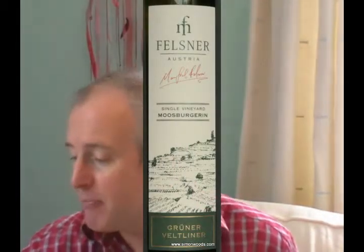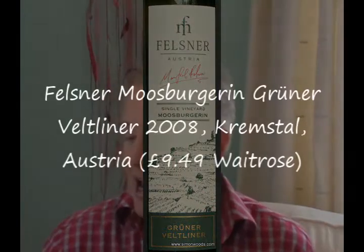Mishmash of white wines today. Two from Italy, but different ends of the country. One from South Africa. The first one I've got here is Gruner Veltliner from Austria, from the Kremstal region in Austria, from Felsner. Felsner Moosburgerin Gruner Veltliner 2008.